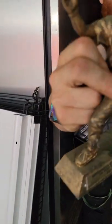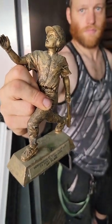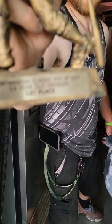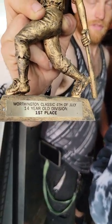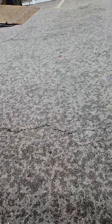Oh, that's a neat statue there. I thought it was the Heisman Trophy for a minute. We would have been in good place. 4th of July, 14-year-old division, first place, Worthington. Sweet. All right.